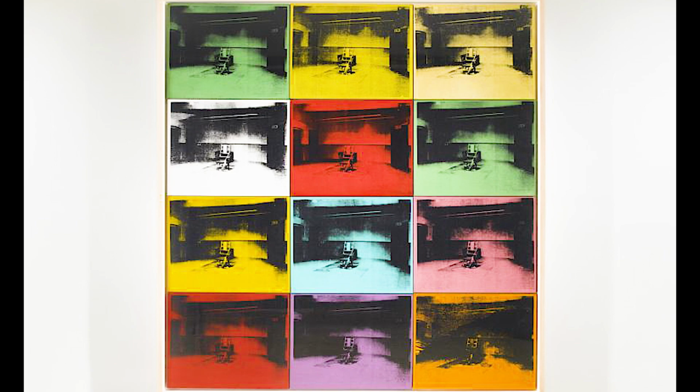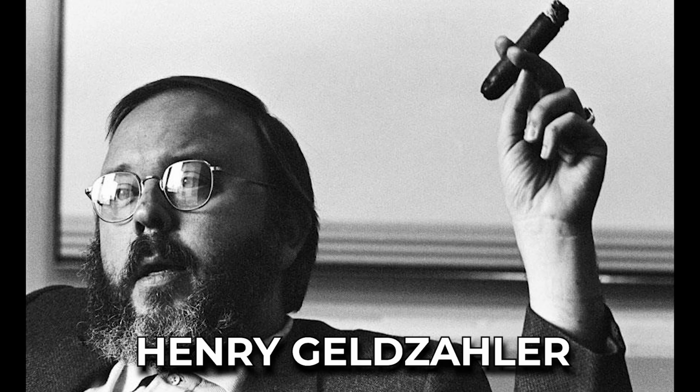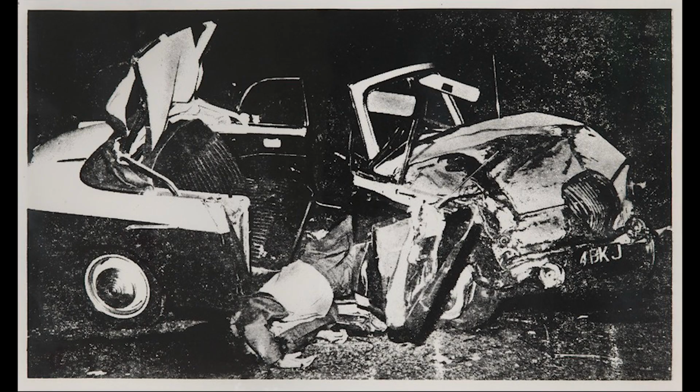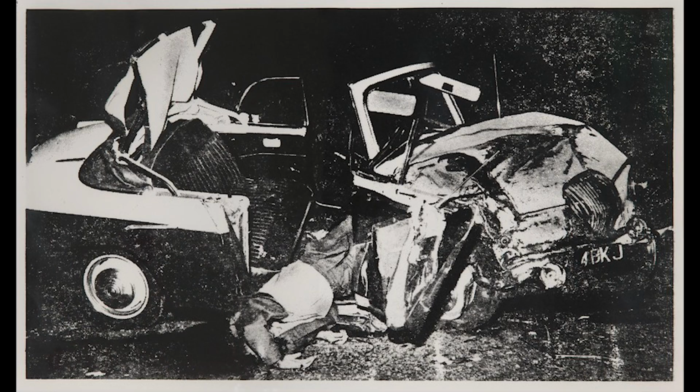Interested? Here's the story. An interesting story about Andy Warhol's Electric Chair series is that its creation was influenced by a real-life event, a lunch date with curator Henry Geldzahler. "We were having lunch one day in the summer at Serendipity on East 60th Street, and he laid the Daily News out on the table. The headline was '129 Die in Jet,' and that's what started me on the death series. The car crashes, the disasters, the electric chairs." This was the beginning of what would later be famously known as the Death and Disaster series.